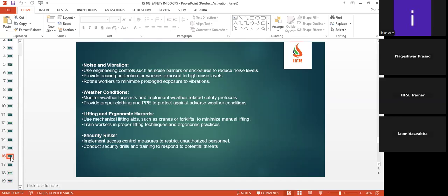Then weather conditions. Monitor the weather forecast and also implement weather-related safety protocols. Especially, yes, we are almost entering into the summer from tomorrow: March, April, May. These 3 months will feel high temperatures, especially in the daytimes. Even in February also, we have seen the high temperatures. So definitely we have to understand, and we try to avoid people working under direct sun, especially at midnoon, so that we can avoid heat strokes. Then provide proper clothing and PPE to protect against adverse weather conditions.